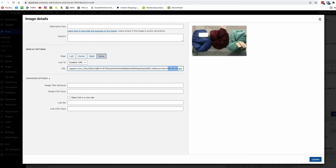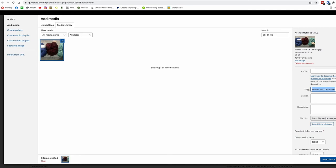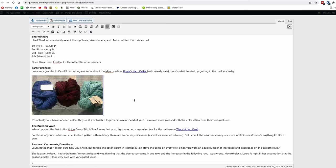I'll delete out the photo from Blogspot, do a search in my own media listing of 062405, and you'll see that I have the same photo showing up in my own stored server. It's a slightly bigger photo, which I like, and so it works out better and I can eliminate it.